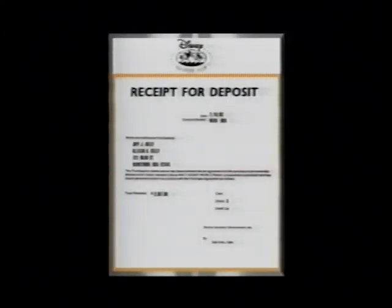Be sure to retain the last copy of this document for your records and return the rest of the copies to Disney. Find the receipt for deposit and retain the last copy for your own records, then place the document in the Federal Express envelope. Next, make sure the purchase agreement is signed, dated, and witnessed, and that your witnesses have printed their names as well. Again, retain the last copy of each page and send the remaining document to Disney.